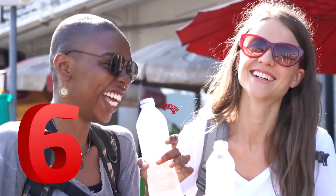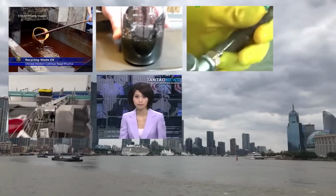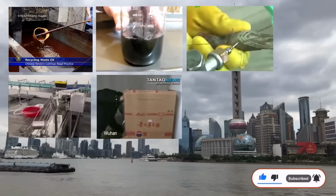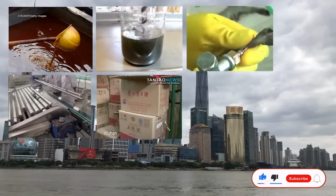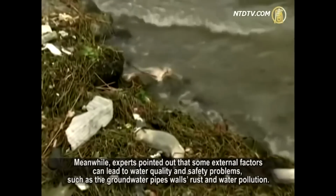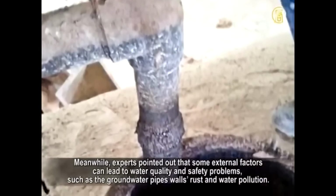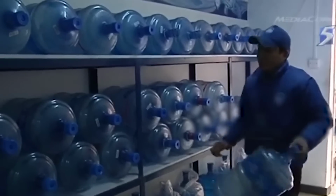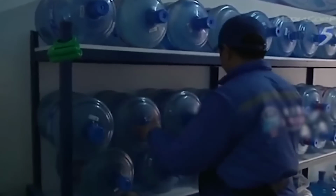Number 6, contaminated bottled water from China. Now, I know this list keeps getting crazier. I mean, messing with people's food is one thing, but when you start messing with people's drinking water, that's just taking it too far in my book. Obviously, based on what I just said, you might actually have to be cautious of the water that you drink in China. It's no surprise that people in China resort to bottled water due to the high pollution levels in the city, which obviously affects the water supply.